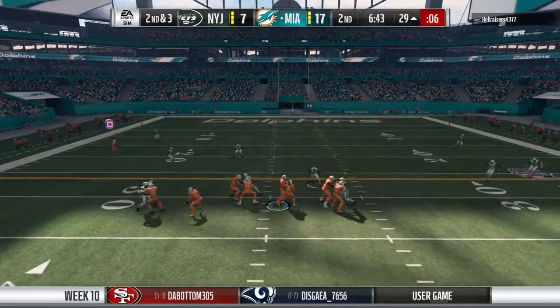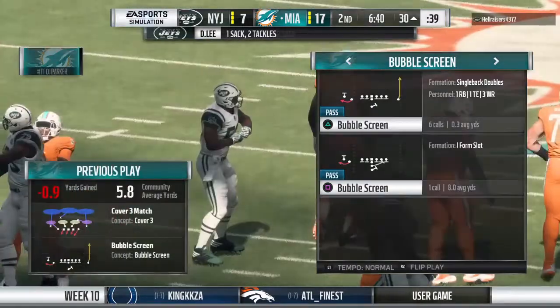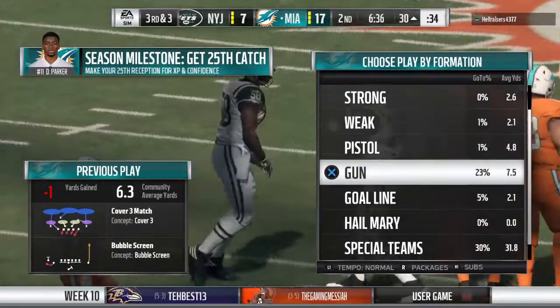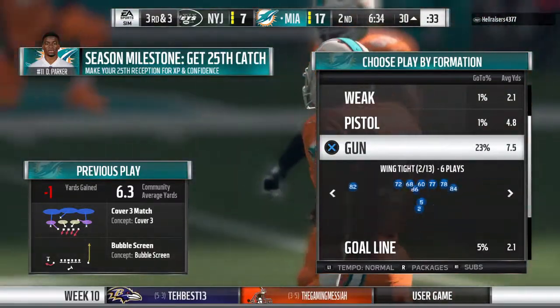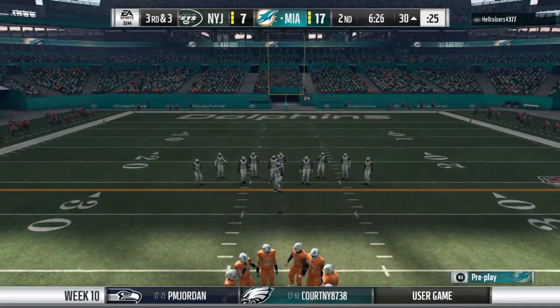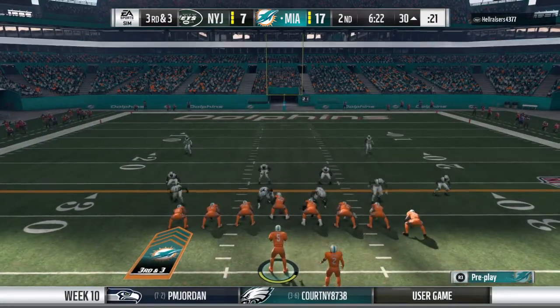To throw on 2nd down. Nicholson. And the Jets pressure too much as down he goes. Darren Lee in there to get him for a loss of a yard, and it'll bring up 3rd down. The Dolphins on 3rd down. They've been good, 3 for 4 thus far. Here it's 3rd and 3.